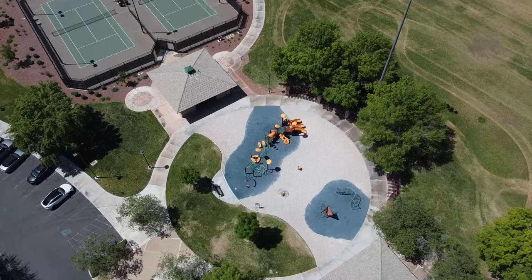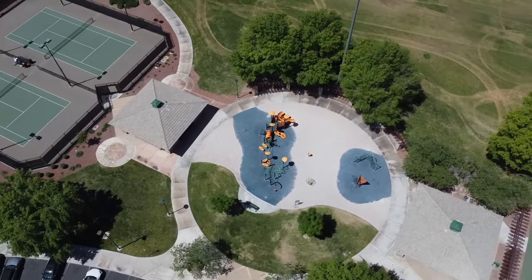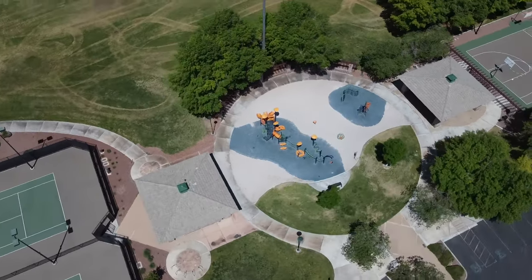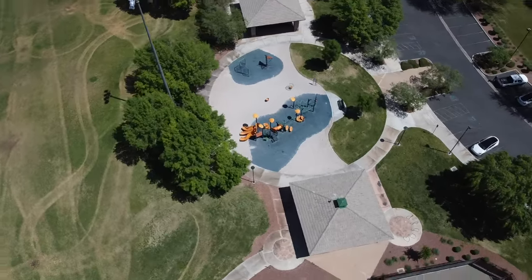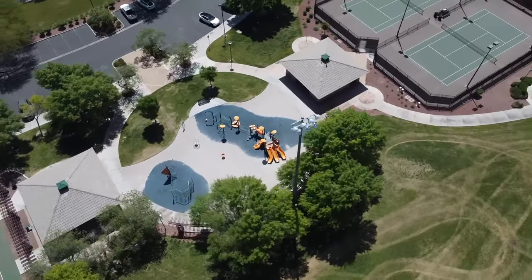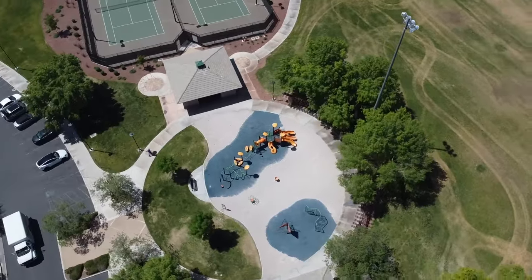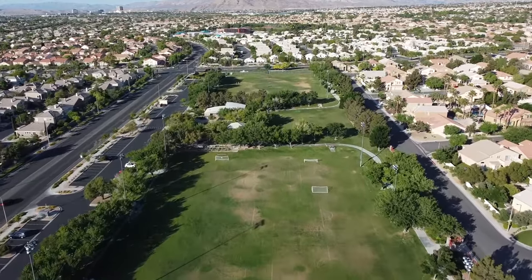There is no community in Southern Nevada with more parks than Summerlin, with over 300 parks of all sizes and types, including 30 regional parks. In fact, every Summerlin village is centered around a large community park or open space, while each of the community's neighborhoods is required to have its own smaller parks.